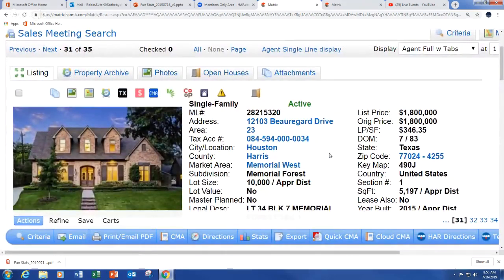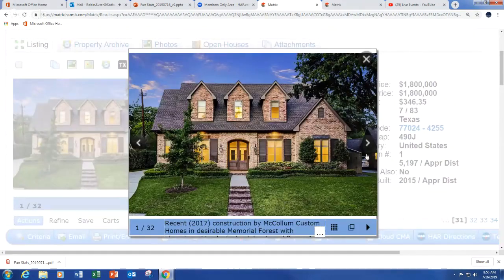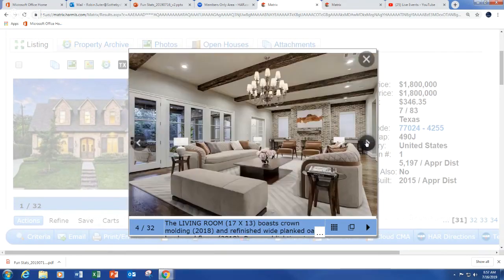Nice. 12103 Beauregard. Okay, so this is another one, speaking of value. This house is 2 years old. It was completed in May of 2017, built by McCullum. The current owner... this is the virtually staged living room through the entry to the dining room.